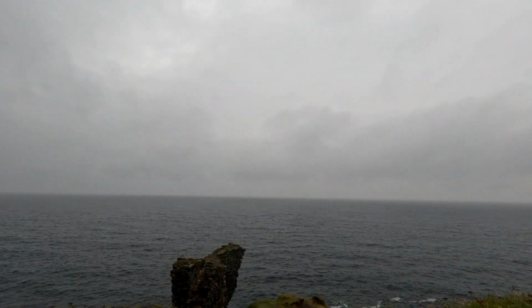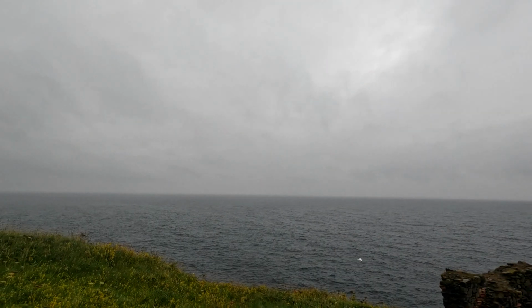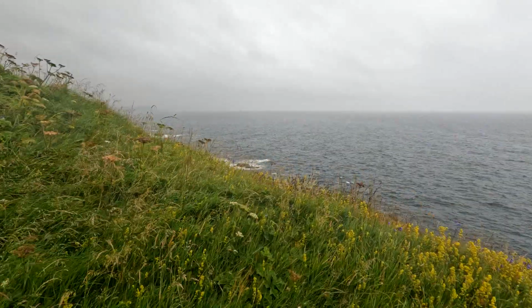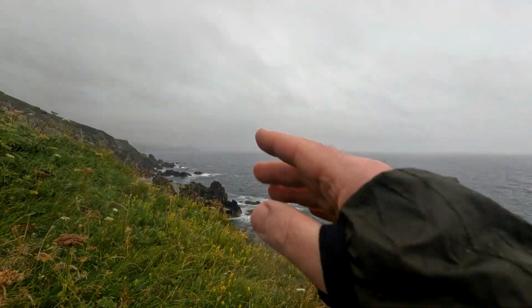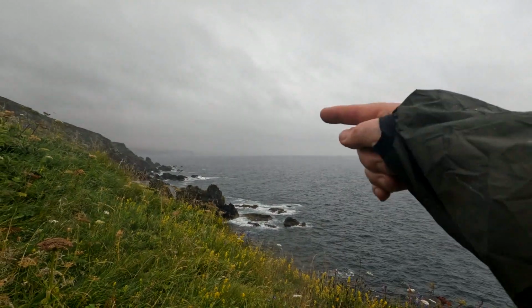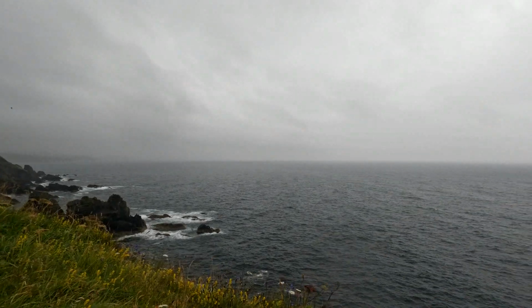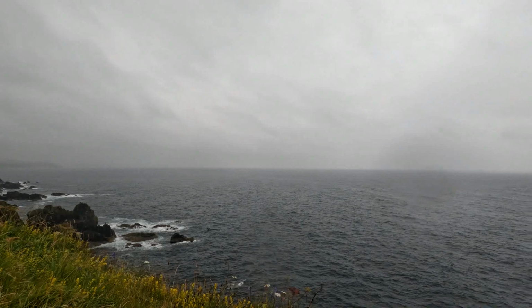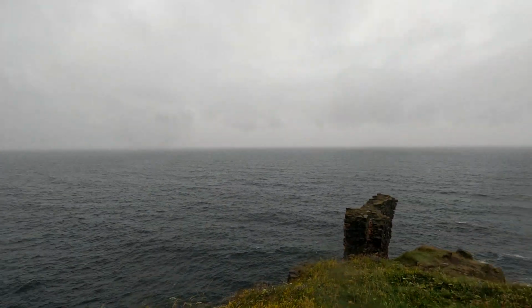North Sea out there, in that direction across the water is Dundee. To the left, if we carry on going around to the left, you can just make out where you can't now, but you have Dunbar, and then the Firth of Forth, which goes in, and then obviously towards Edinburgh. I've been up here before where the weather has been a little bit better than this. You can see a lot more, and you can actually see right over to the far coast.